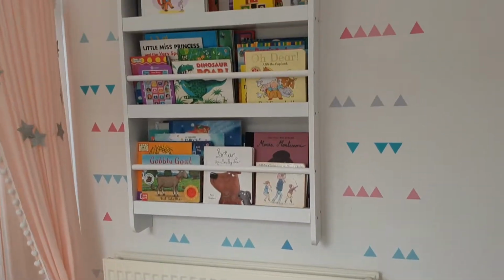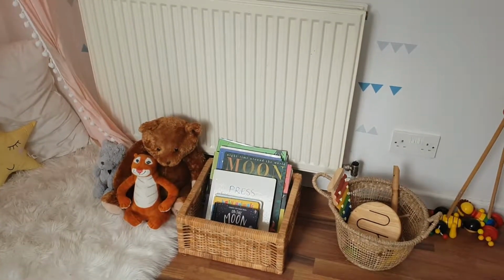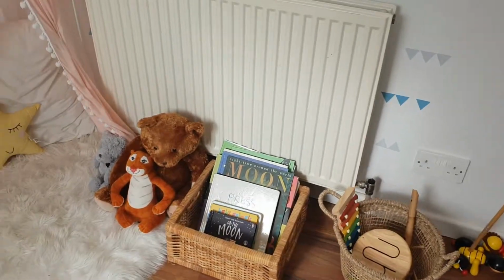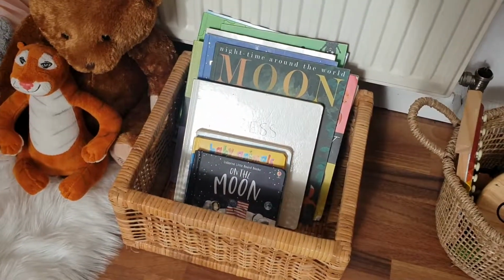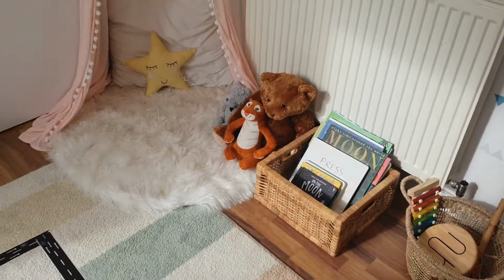And then I've got some books here on the wall, overflow books. I do a rotation if she's getting a bit bored of these and she wants something else, or if she's got a particular interest. At the moment we've got some moon books because she's really interested in the moon. So just go around her interest really.